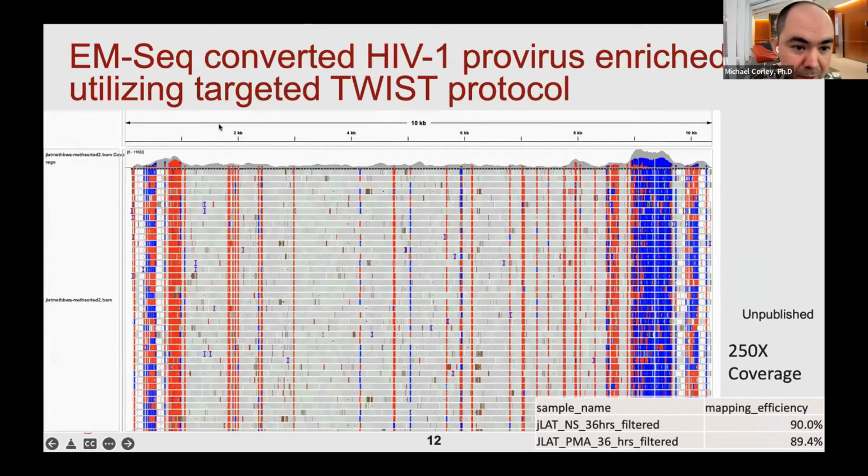In the IGV plot here, for those that aren't familiar, the top panel is basically the whole length of the 9 kb or so HIV virus from the JLAT cell line. Here I'm just showing you the coverage, the histogram of the reads that were mapped. We obtained, utilizing the sequencing approach, very cost effective, over 250x coverage. And in green and red here, I'm just showing you the location of the CpGs.